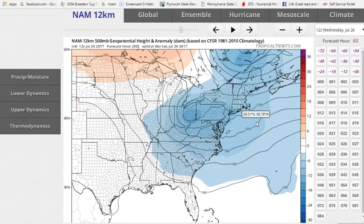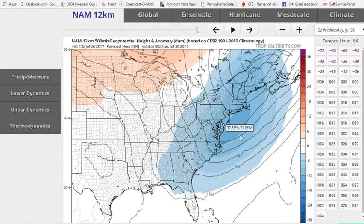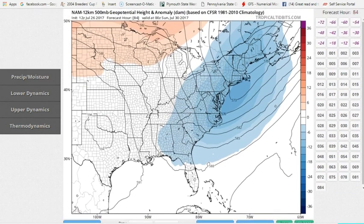And you can see how the flow is here. It's not backed all the way around. If it were backed all the way around, then you'd be talking about large rainfall for everybody, for a large area for a long period of time, especially if that upper low were to cut off and get left behind. But it really doesn't do that. So I think we're going to work through whatever we work through.